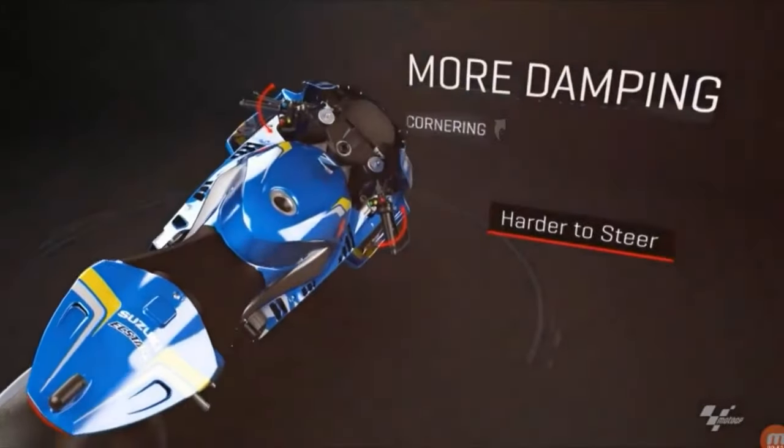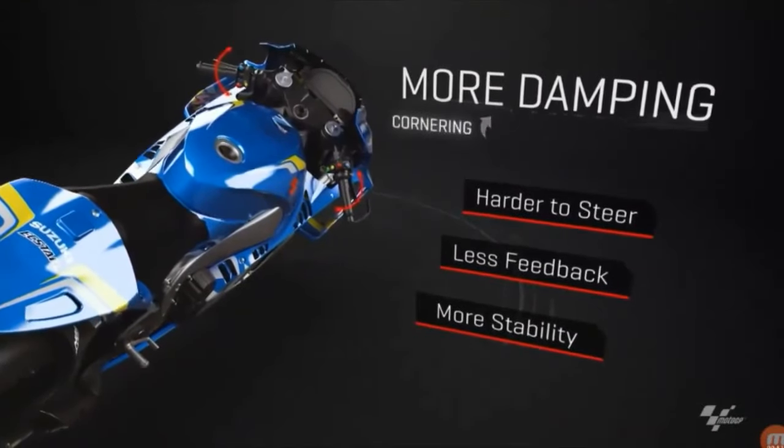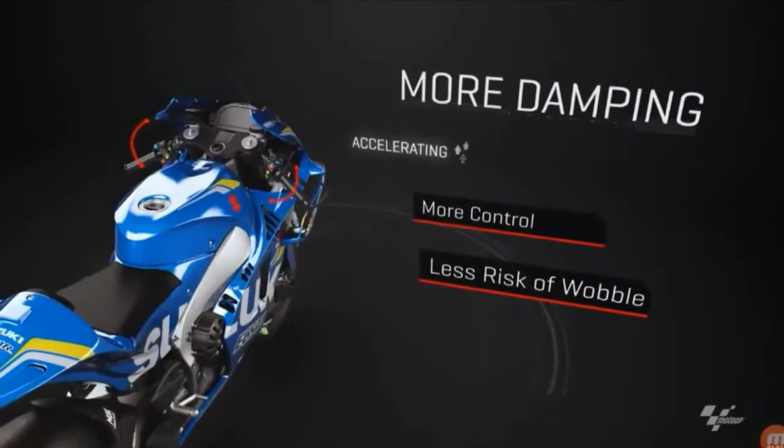With more damping, the rider has to work more to steer through the corner, but gets much less feedback. More damping does, however, provide more control and reduces the risk of wobble when accelerating.